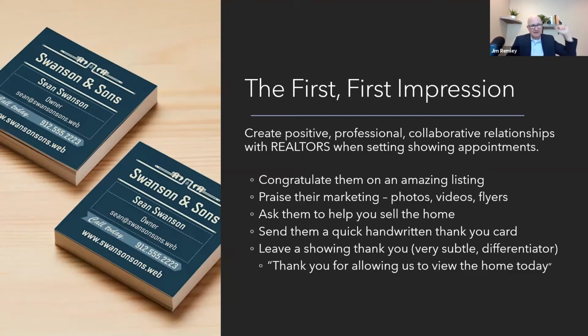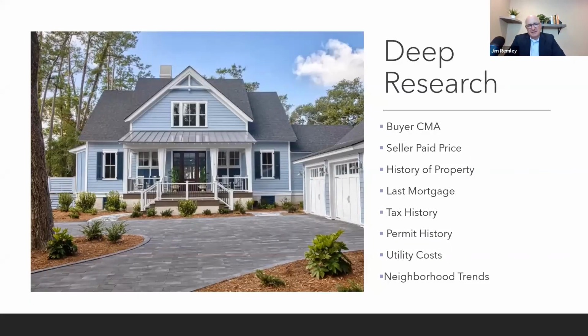Beautiful home, signed. That's it. Going to set you apart from that 2-second little note on the back of your card. And that's all you got to do. First impression. Now, if your buyer is interested in this home, what's the next step?